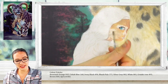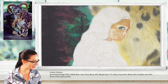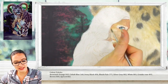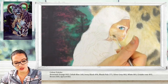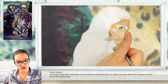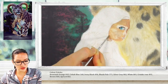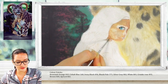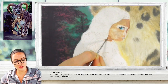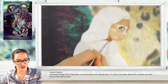So this might be a scary part for you guys. You're like, oh no, blending skin tones and that. You don't want to mess it up, but it's the same as anything else. It's going to look bad before it starts looking good. You've got to work on building up those tones and just practice. It's not going to happen straight away. Don't be afraid to let it look bad first before it starts looking good. That is what it has to do.